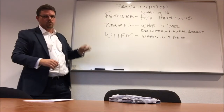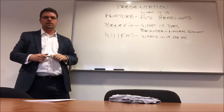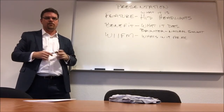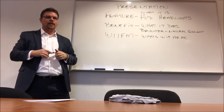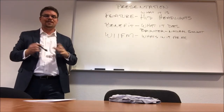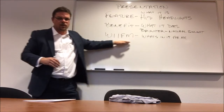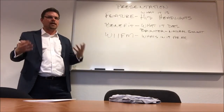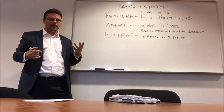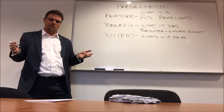So feature, what it is, benefit, what it does, and the WIFM, what's in it for me. What is it about that particular feature that's important to me, right? And it could be anything. It could be sunroof, could be Bluetooth, could be power locks, power windows. It doesn't matter, but you need to get to here where a customer can understand, okay, well, what does that mean to me though? Like, that's great that I can roll my windows up and down just with pressing a button, but what does that really mean to me?